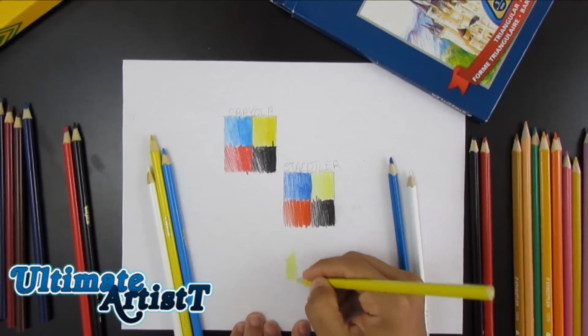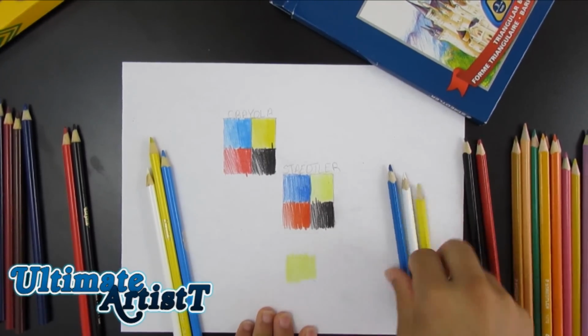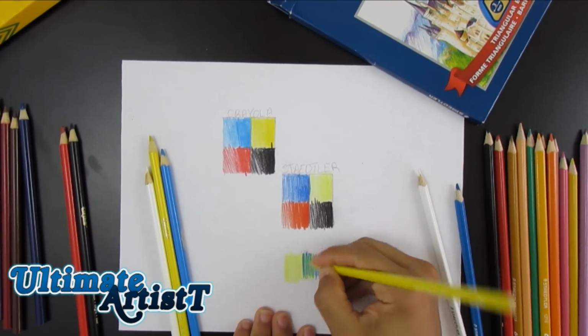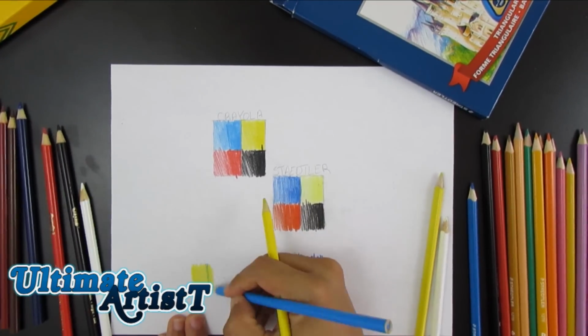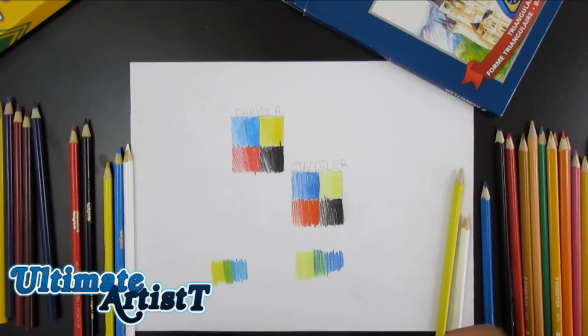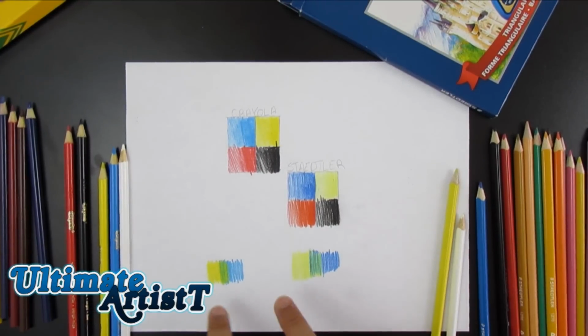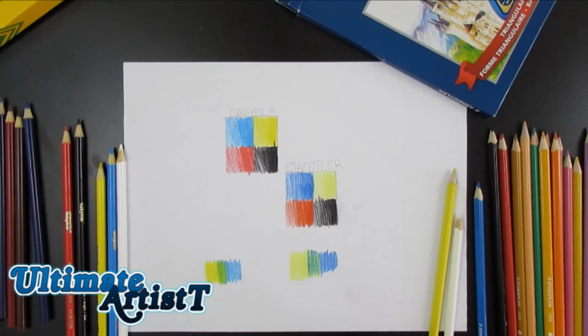I'll start with the Staedtlers. I will fast forward this part. So now I finished the blending. I was aiming for a green. Between the two, which ones do you guys prefer more?